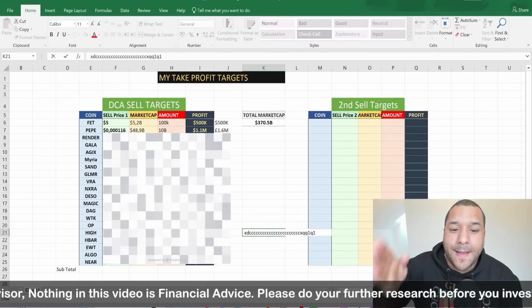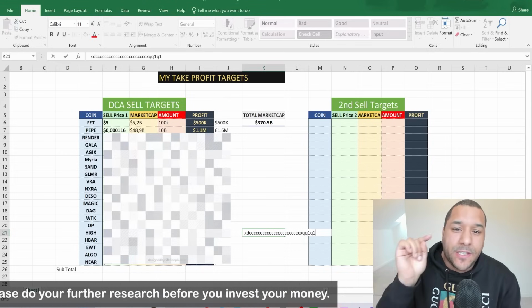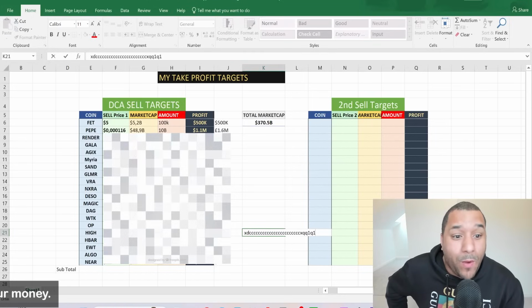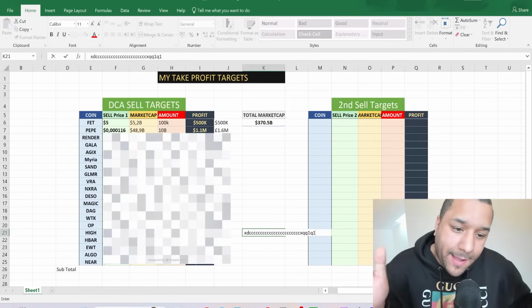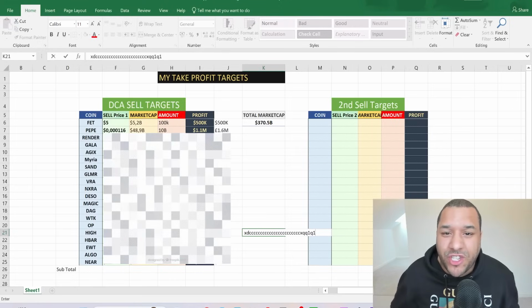So this is my take profit strategy targets, right? My price targets. This is not financial advice. I'm just showing you what I'm planning to do and where I believe these coins will hit and where I plan to take profits.